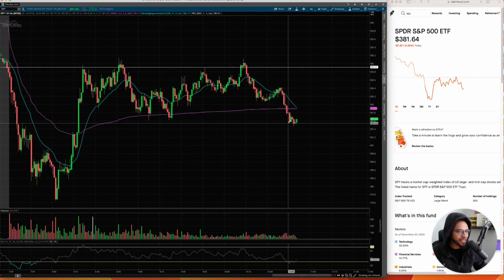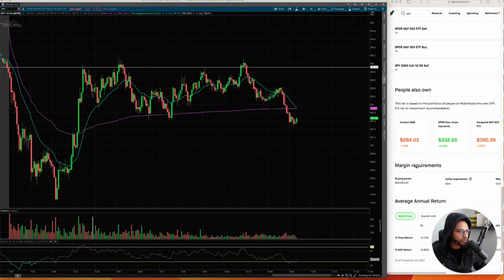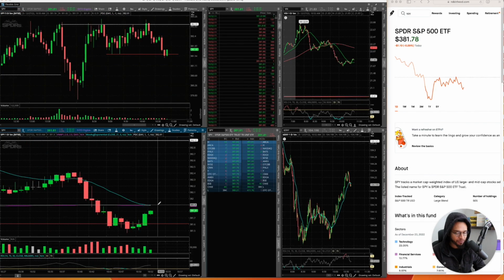So we're looking for that retest. It looks like it's going to come up. And what I'm going to do is I'm going to post this. You're going to see my Robinhood. I'm going to buy some put options here. Do not copy me, just learn. And I am using Robinhood because it's a little easier for people to get a hold of.